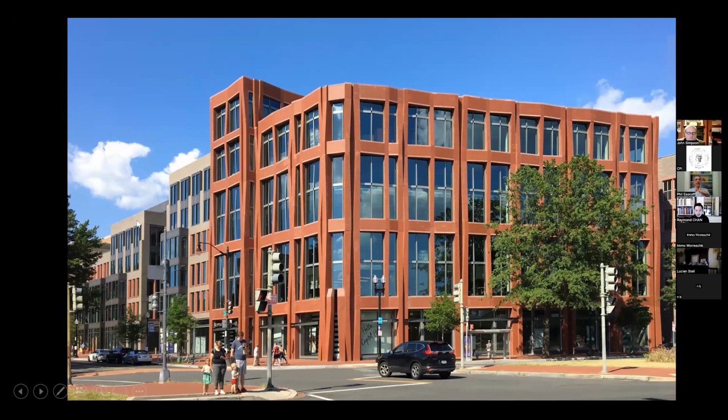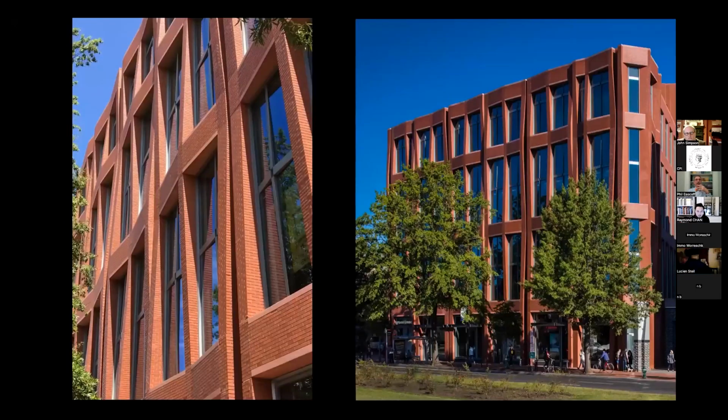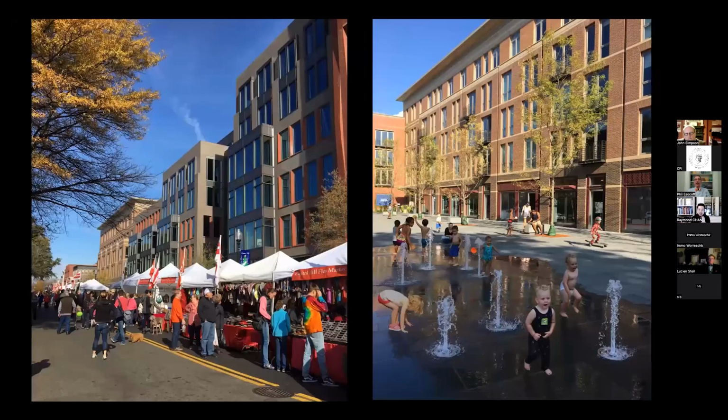And as that building goes down the block, it changes color, but it's still an office building for some part of it. There's a close-up of that. Really beautiful facade, to my mind. And there's some kids in that piazza. They have one of these fountains. They run around and go nuts. And there's the flea market on the weekend.